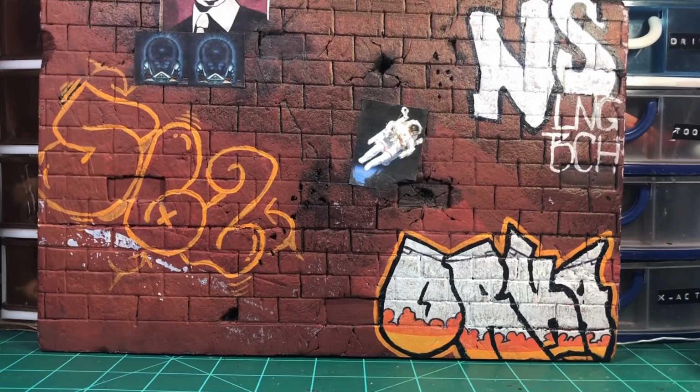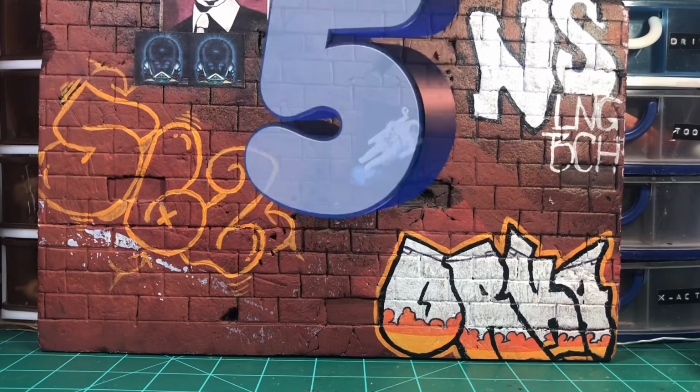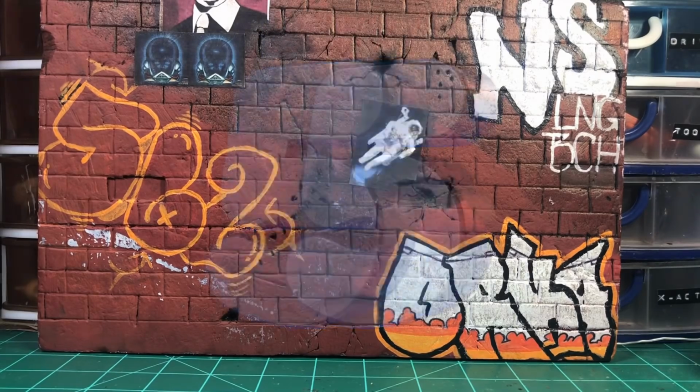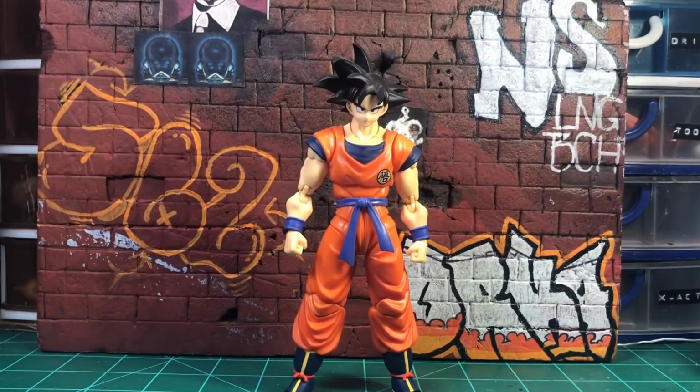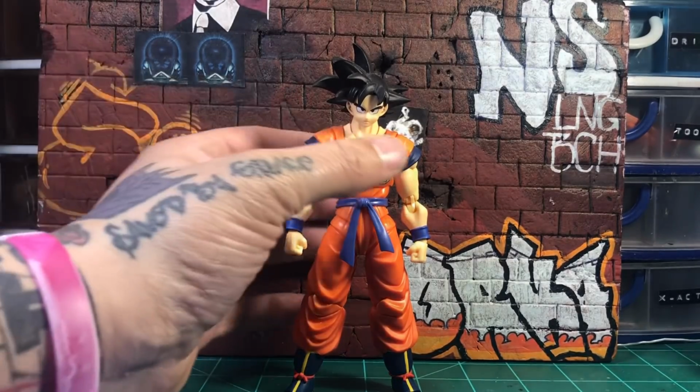Now here's my top 5. It's my starting 5 for 2018 figures I received. The SH Figuarts Saiyan Raised on Earth Goku. Now I have the first release Super Saiyan Goku, and that figure was dope when I got it. At the time, it was a revolutionary thing for me to receive a figure that could do what I wanted it to do.